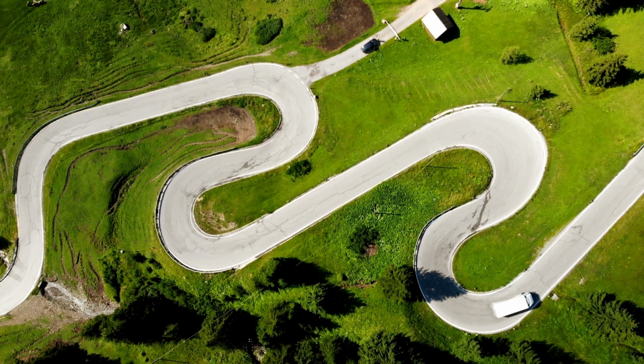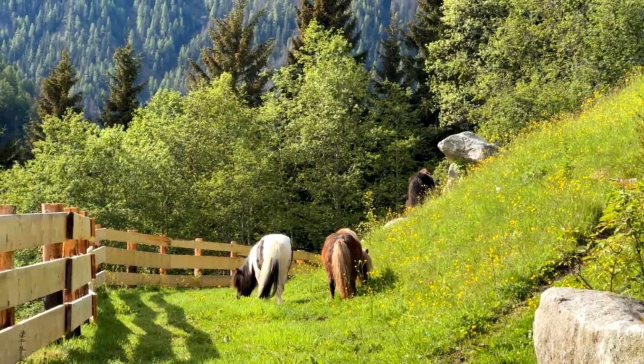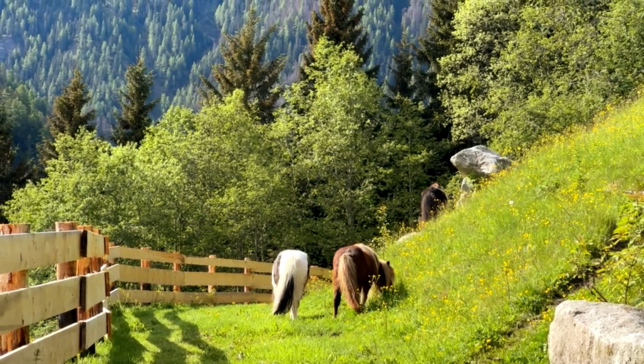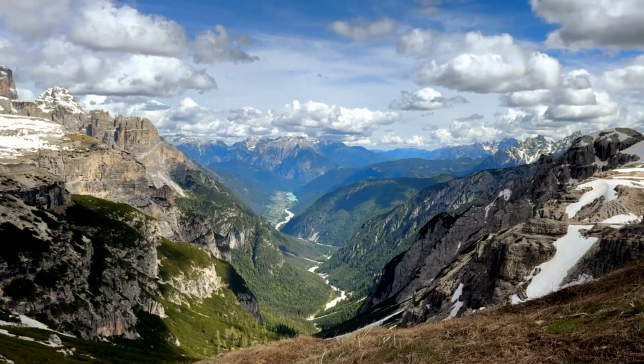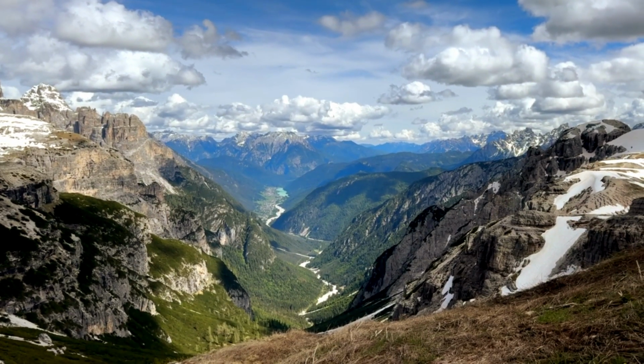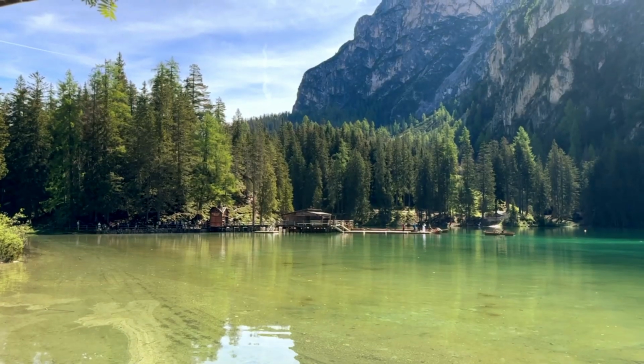And even though our Dolomites adventure does come to a close, I hope this 4-day adventure has given you a glimpse into what makes this mountain range so extraordinary. From the rolling meadows of Alpe di Siusi to the jagged peaks of Tre Cime, the Dolomites offer some of Europe's most dramatic landscapes, all within a relatively compact area.